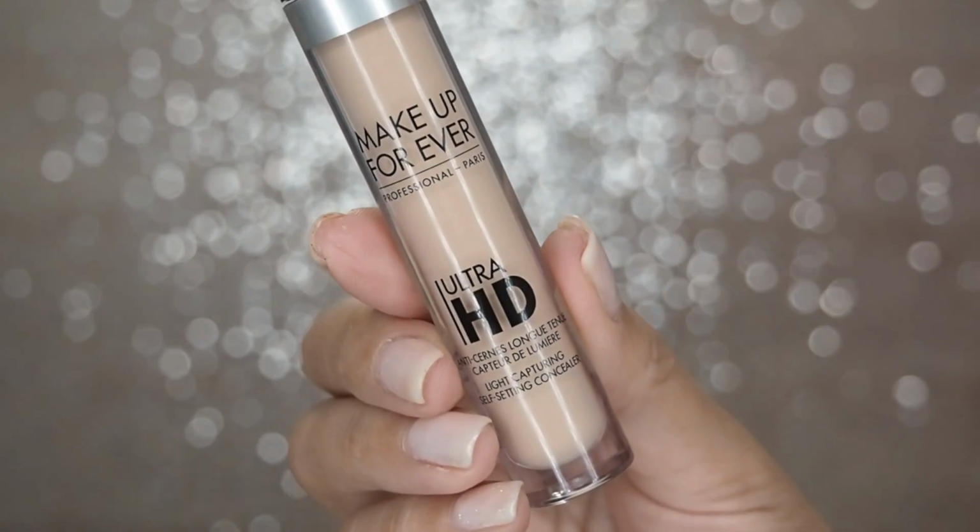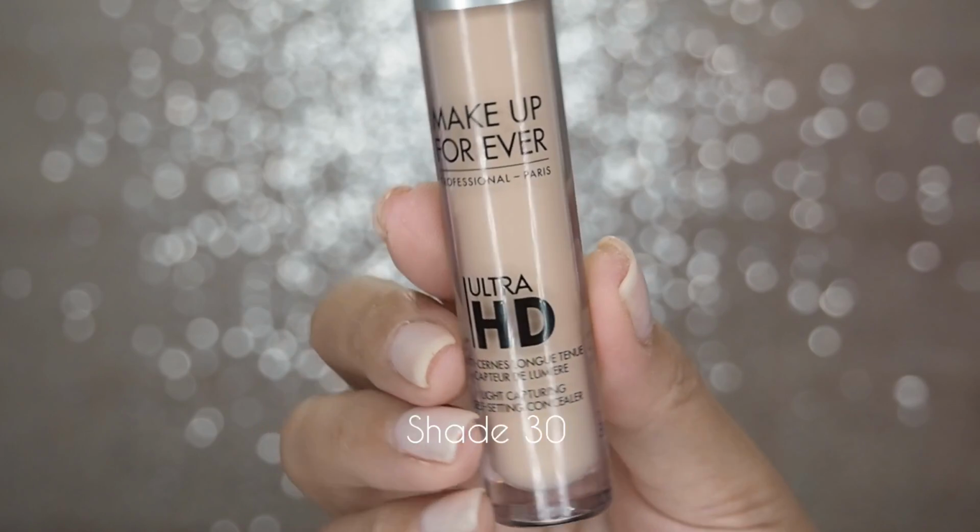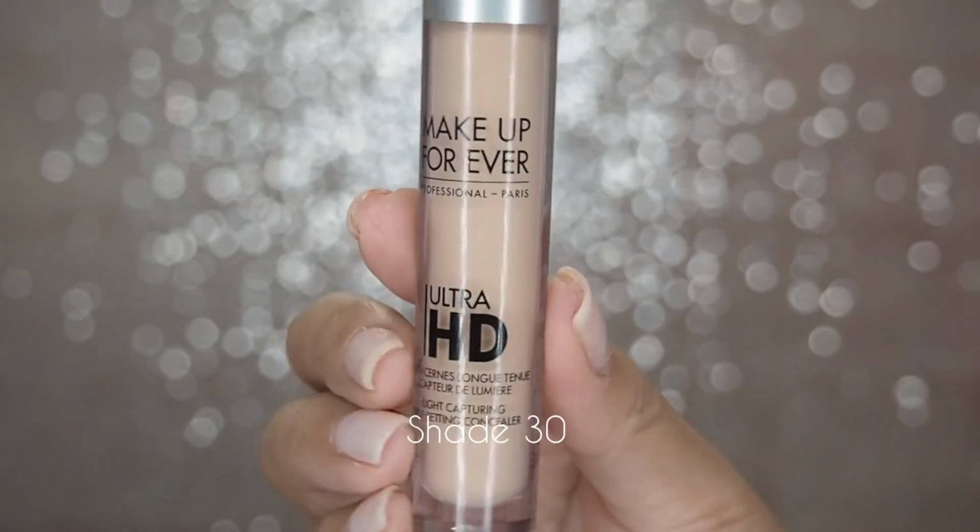So because this is a powder foundation and it's meant to go on top of any base products, concealer, etc. that you're going to be putting on your face to correct any blemishes, I'm going to be using the UltraHD light capturing self-setting concealer under my eyes and on some discolored spots and marks before I go in with the powder foundation.